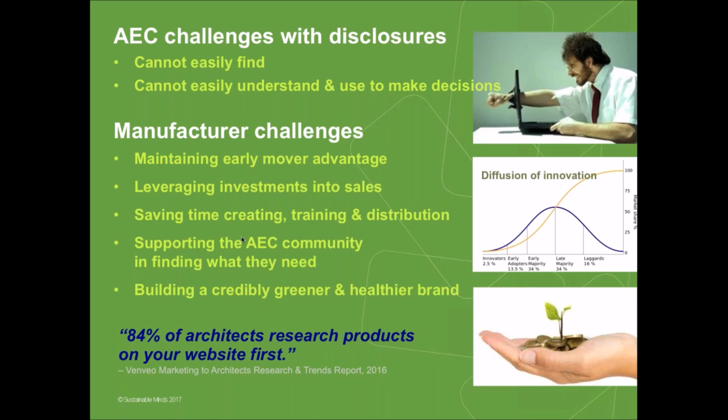So the challenges that people have today, both on the AEC side, architects, engineers, and contractors, as well as the manufacturing side, is just products and their disclosures are not easy to find all in the same place. Disclosures aren't really easy to understand and therefore are not really easy to use to make decisions. And you'll see demonstrated very clearly in Charles's presentation that creating these disclosures takes a ton of time and a big investment and a lot of buy-in across the organization. And so leveraging these disclosures into sales, building a greener brand, getting the disclosures correlated with products and into the hands of customers and prospects takes a lot of effort.